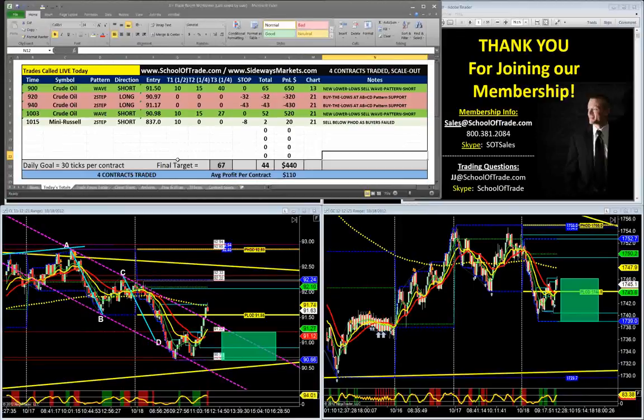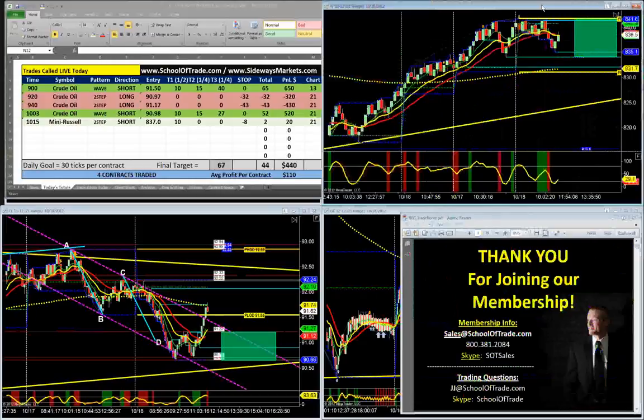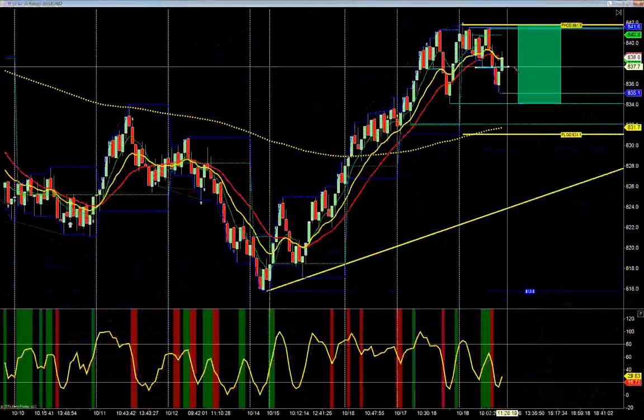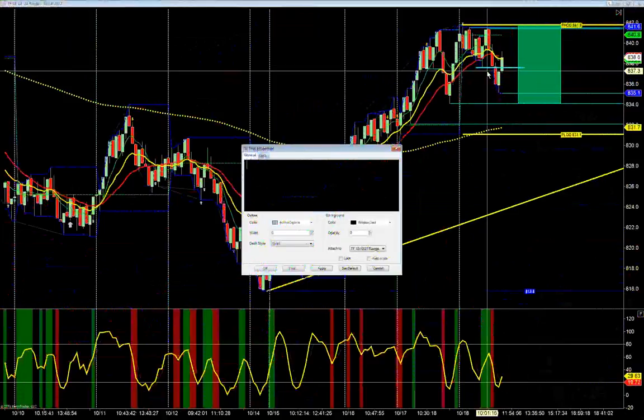We did have the Russell today, right? The Russell should have been another one of those gimme trades. We found a nice, easy two-step pattern on the Russell today. And the Russell two-step pattern, we identified this ahead of time. Now, I had to restart my computer, so I don't have the exact level typed up previously, but you guys are with me today if you're in the room right now with me.